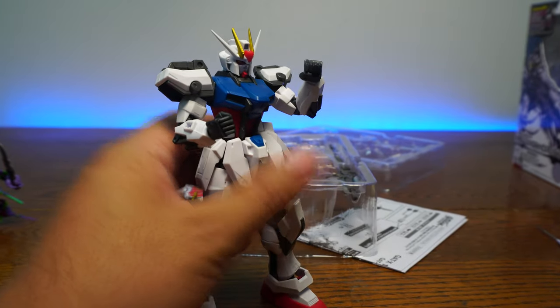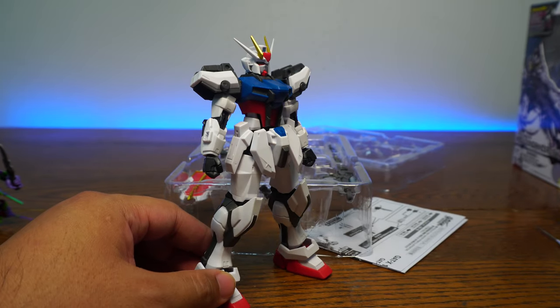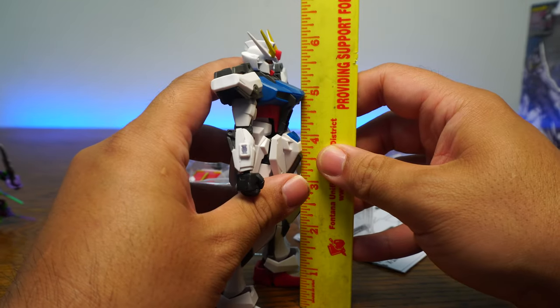Let's go into articulation and scale. He has the same articulation points as the Ez8, so I'm not going to waste your time and say, hey, let's do that all over again. No, this is all the same. Nothing's different as far as I can see. He doesn't even have butterfly joints. So let's just go to our scale and let's see.